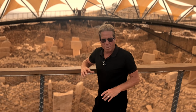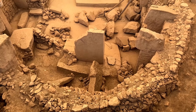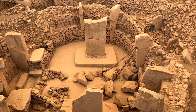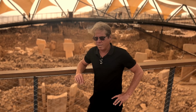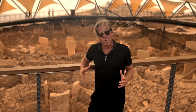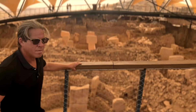Right, when you look behind me, we have these colossal rocks here, formed with craftsmanship that it's hard to imagine, 12,000 years old. And what was the purpose? Some of this area is still yet to be unearthed. Apparently they've stopped the excavation, but right now, what lies behind me is quite incredible. These things weigh up to 40 tons, and what we're looking at here is still a mystery to this day.